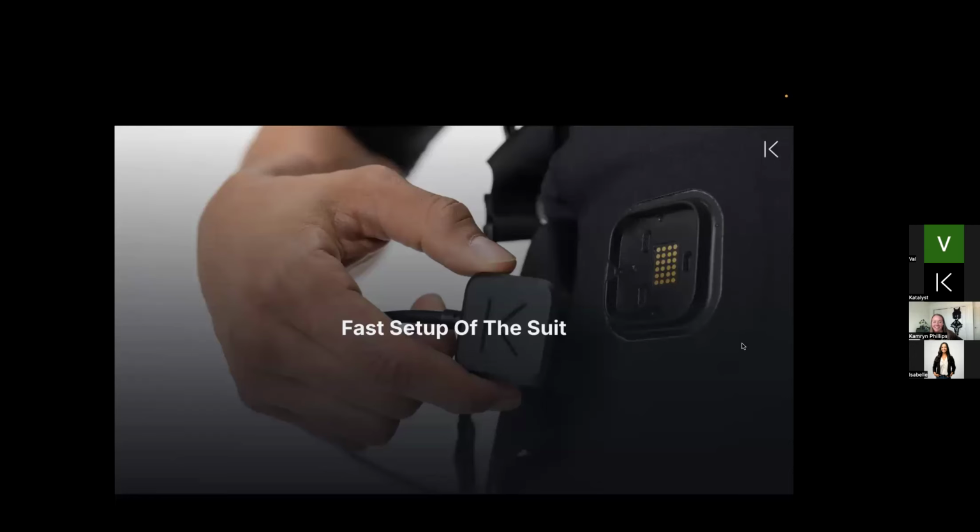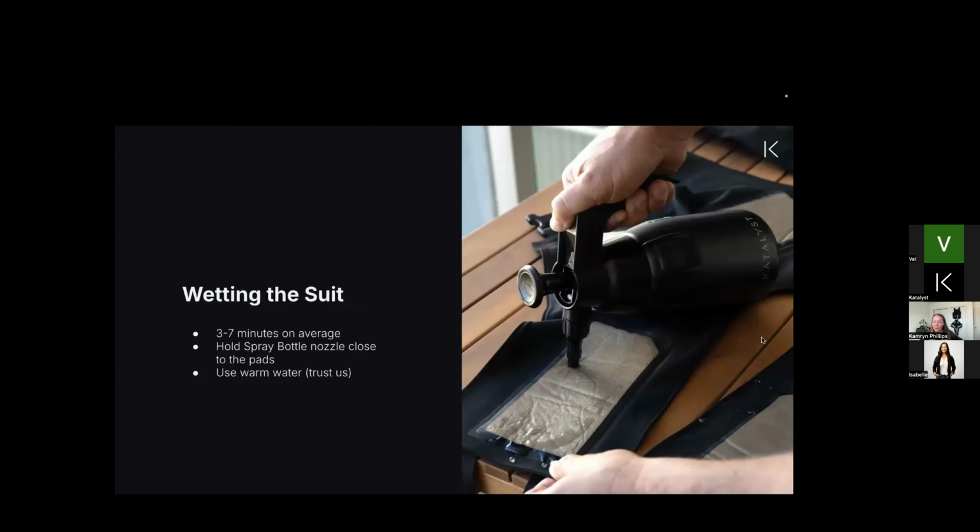Okay, and fast setup of the suit. We're going to first talk about wetting the suit. So moisture is really important in EMS training. We need moisture to assist with the conduction of the electrodes into the skin.